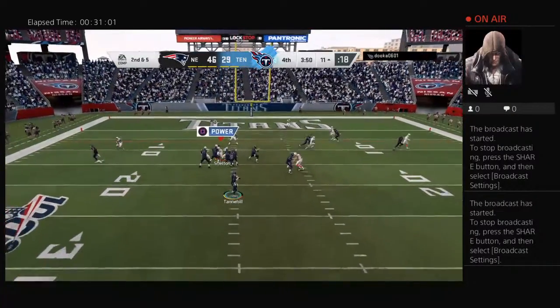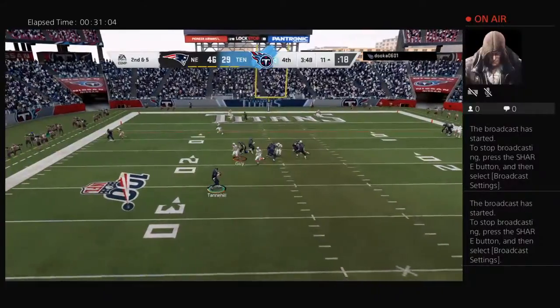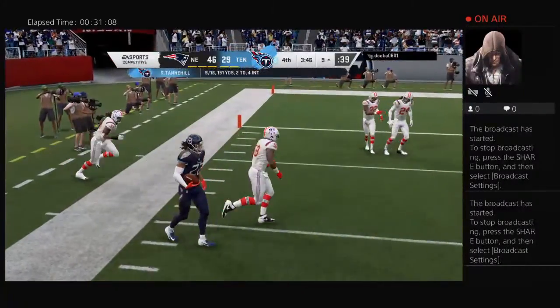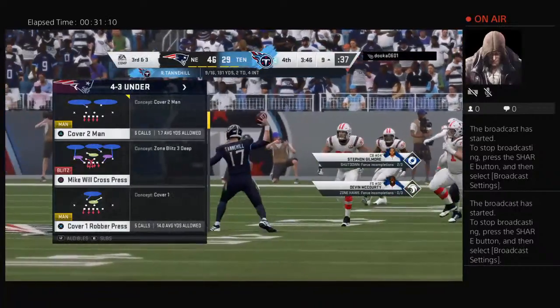2nd and 5 now. Tannehill. He completes it to Henry. A minimal gain there on the 8th play of the drive.